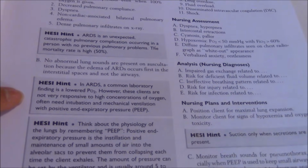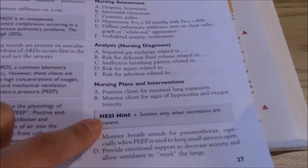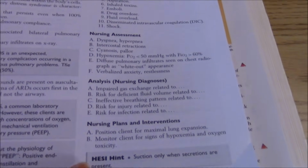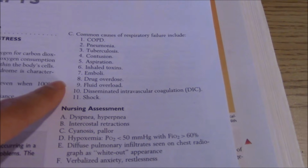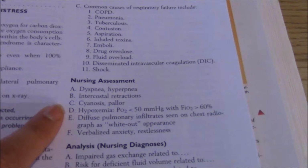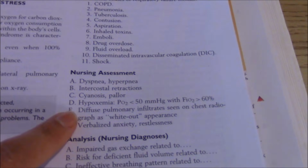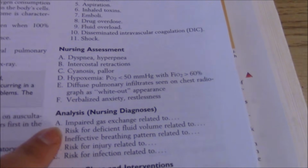And notice that these HESI hints are everywhere throughout the book. This stuff right here is so important. It's telling you, hey, this is important stuff that's probably going to be on an exam. And it goes into common causes of respiratory failure. You want to look over that, and the nursing assessment, which is always important, and commit that to memory, with hypoxemia, things like that.